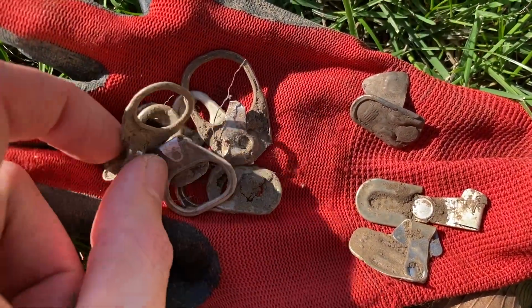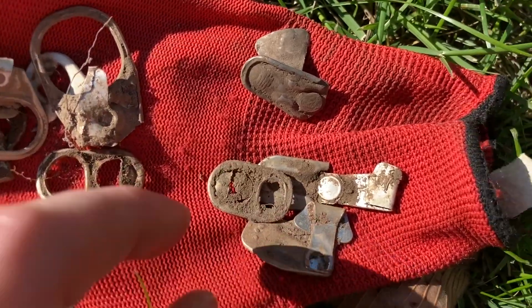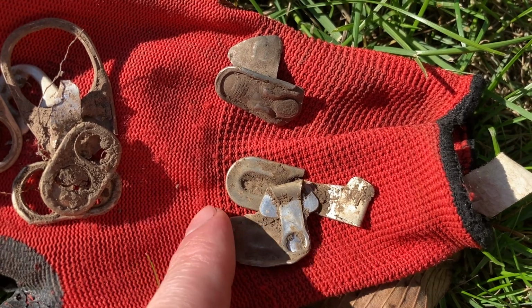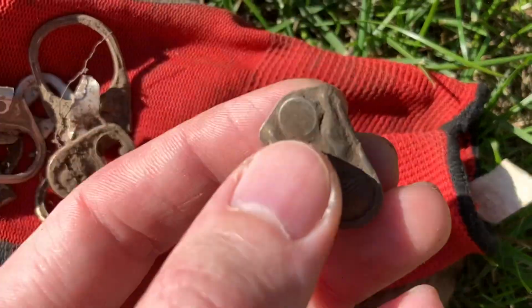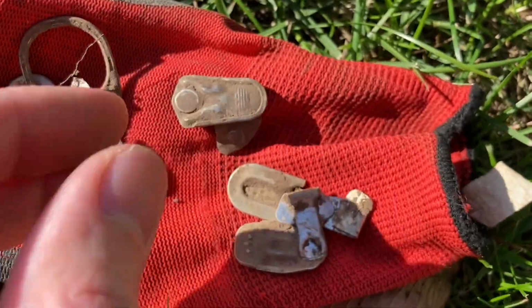I dig a lot of pull tabs. I've dug probably over 100 pull tabs this week. But I was going to show you guys these. These are actually zip tabs. They date from the 1960s. So if you guys are digging them up, just know that they can kind of help date an area. So let's get back to detecting.